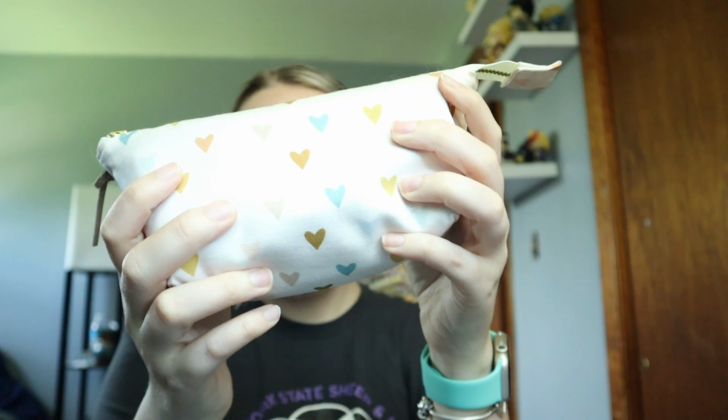I forget what the shop name is, and I will put it below, and I also link them below. I love her bags. I customized this to the fabric I wanted inside. The other one's the inside, but this one I just picked the outside fabric. So I think it's really cute and pretty.